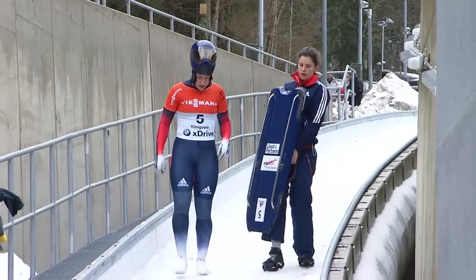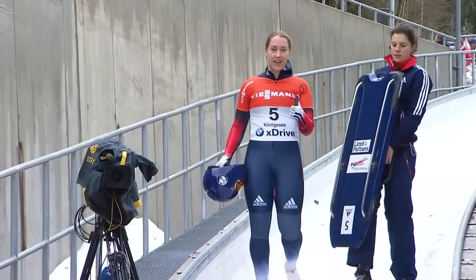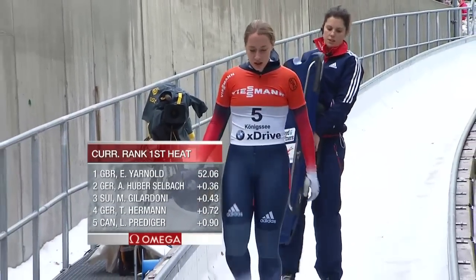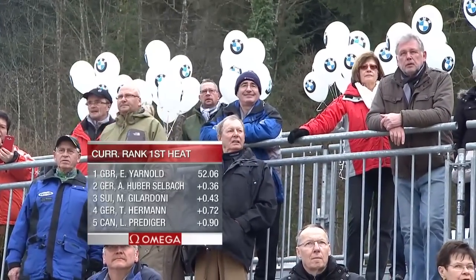away. Well, she ran a long way past the finish area. That's how quick the ice is. 500ths away from the track record. Lizzie Yarnold of Great Britain is our leader in heat 1 of 2 in Königssee. Hello, Katie.